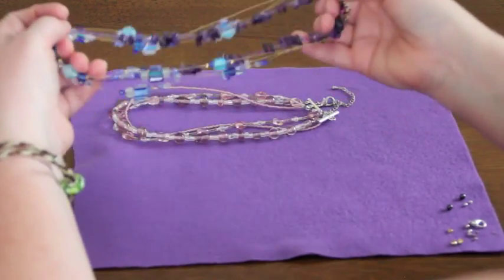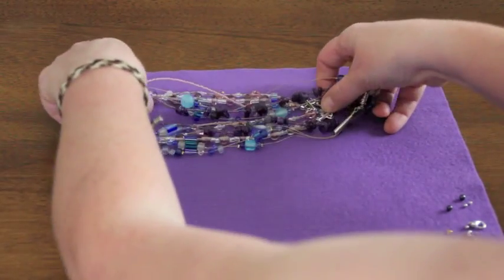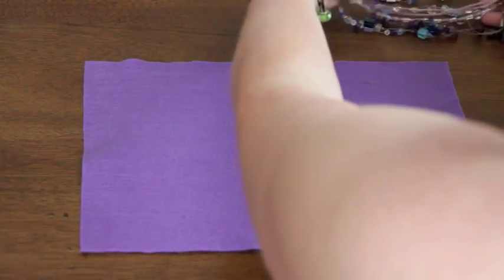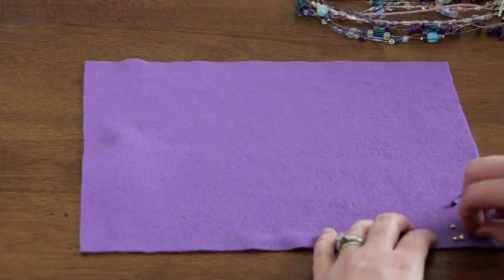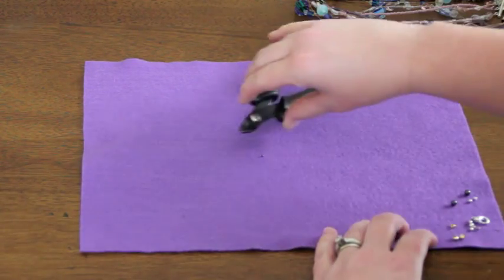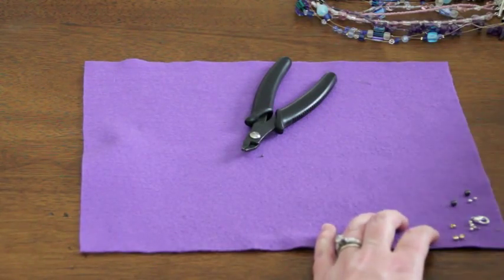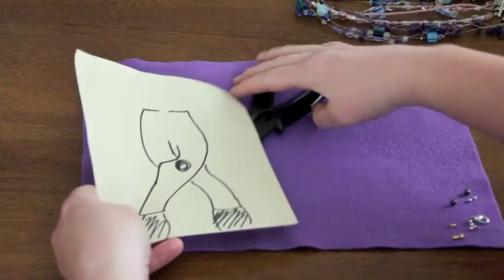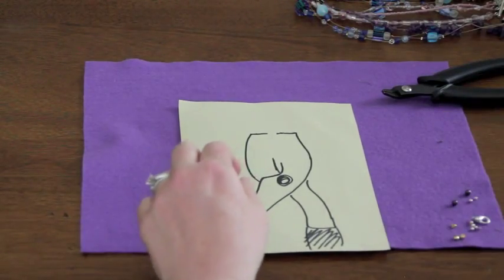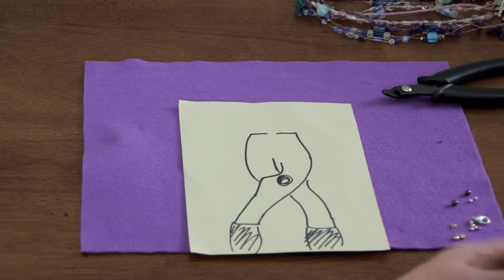If you look at a lot of the items that you purchase at a department store that are strung on wire, a lot of times they use crimp beads to finish. Now crimp beads are teeny tiny little beads like that. And you use a crimp pliers like that, which you can hardly see. So what I'm going to do is draw for you what we're going to do in an attempt for you to understand how this works.